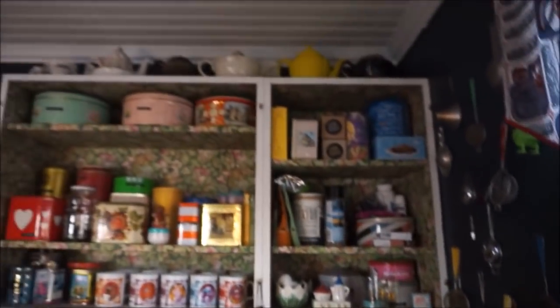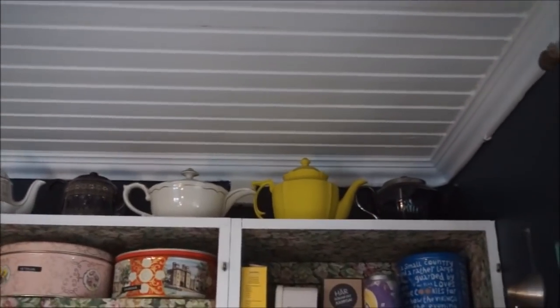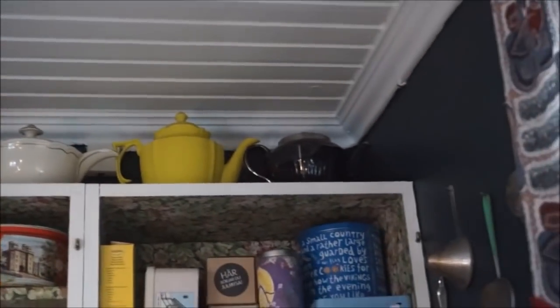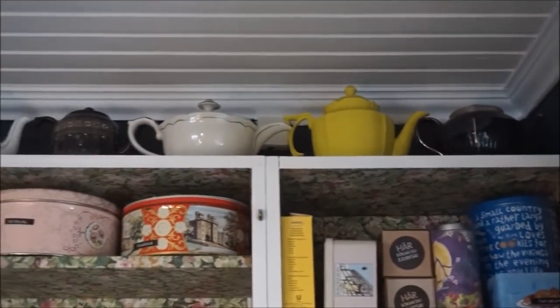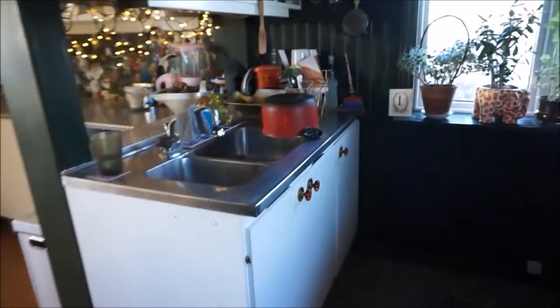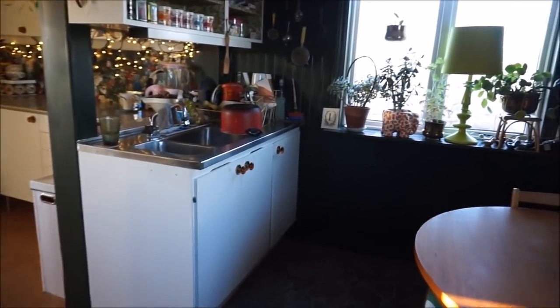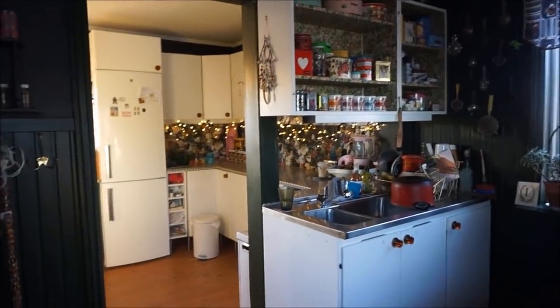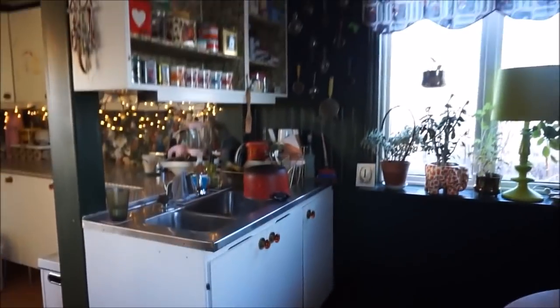And if I back up and see if I can zoom in, here are the rest of my teapot collection. I would love to find a way to show them off properly, because they are rather invisible up there. And my very strangely placed sink. The plan is to someday have this removed and then put the sink under the window and put the strangely placed stove under the shelf and open up, take away this part of the wall and open up the room. But until now, this is what it is.